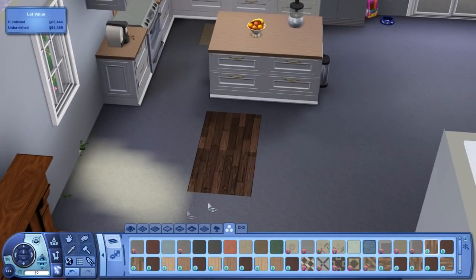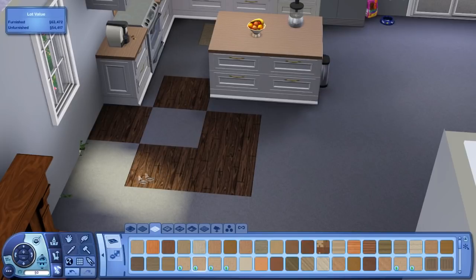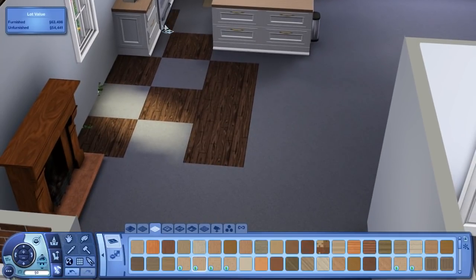These are a mixture of these two. I'm going to grab this one, and what you're going to do is make just like, it reminds me of a chessboard or checkerboard pattern, and you just want it so the little corners touch, and then there's a little space in between. That's what you want.